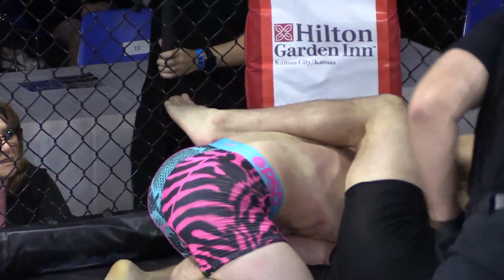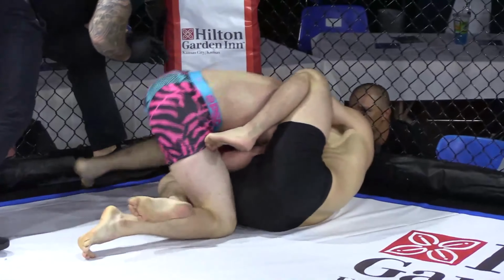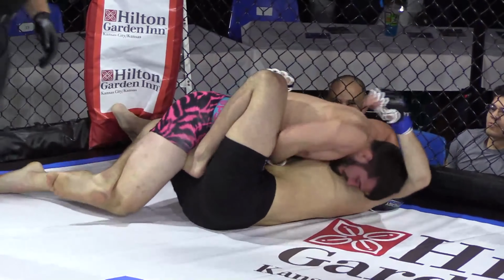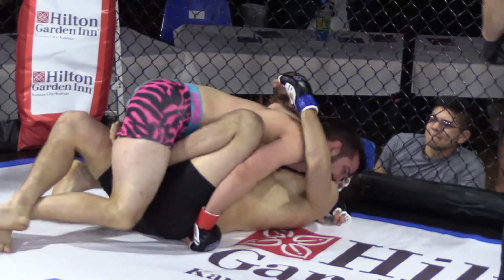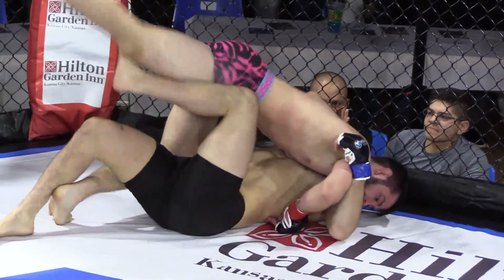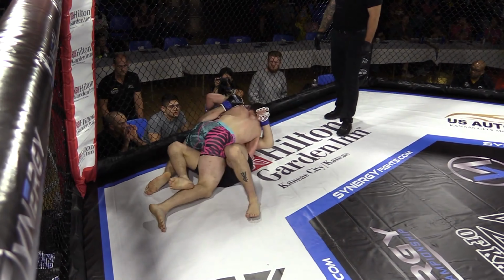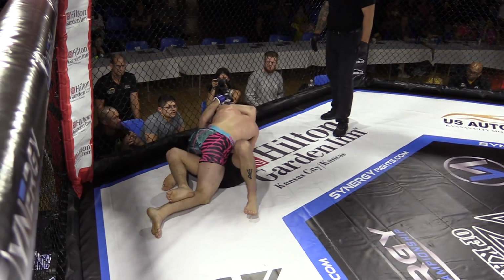But this looks tight. It's off to the side. Off to the side. Perfect. Got his back to the cage, got flat. Now he's got his head free, and he's in top position here. This guy, Connor Penka, impresses me, especially with the level of wrestling of this guy in his last fight. He is impressive, and he's still in this fight.